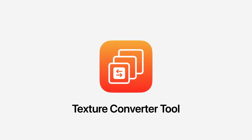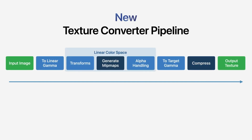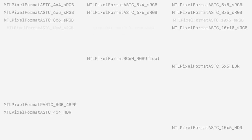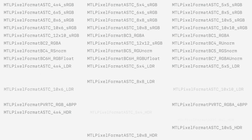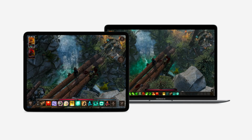Next, high-end AAA games also require the latest in modern texture compression support, which is why we have updated our powerful Metal texture converter tool to give you direct control over the texture converter compression pipeline, added all new gamma-aware pixel transforms, and vastly expanded support for the latest ASTC and BC texture compression formats used by Mac, PC, and iOS games. This makes it even easier to optimize your game's texture assets for each of Apple's devices.